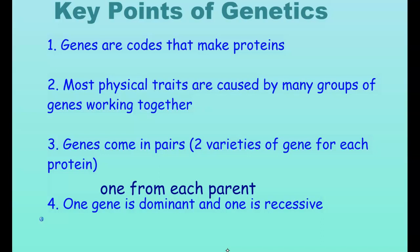Two, most of your physical traits are actually caused by many groups of genes. A gene is typically from 1,000 to tens of thousands of base pairs long, A's, T's, C's, and G's. And most of your traits, like how tall you are, the shape of your nose, the blood vessels that connect your heart to your lungs, are not caused simply by one gene, but a combination of many, many genes, all working in conjunction.